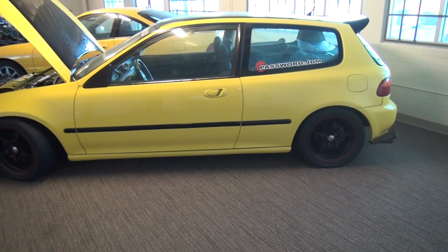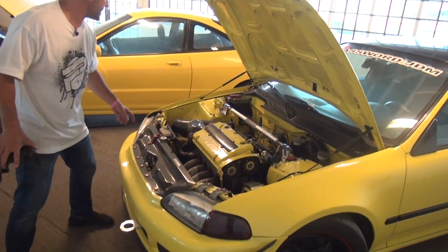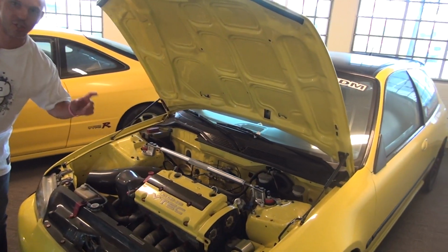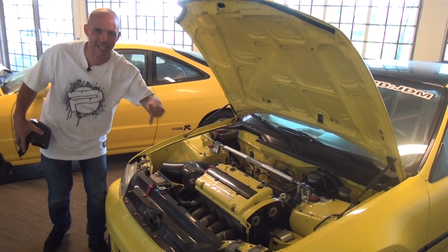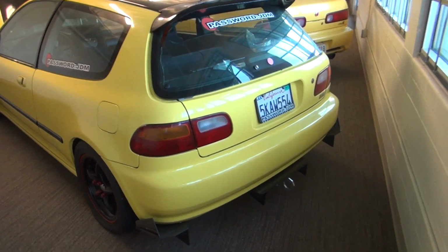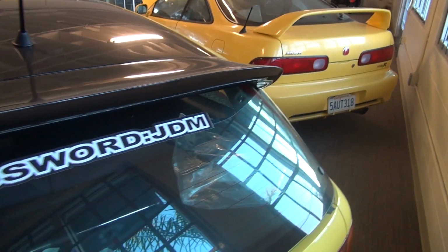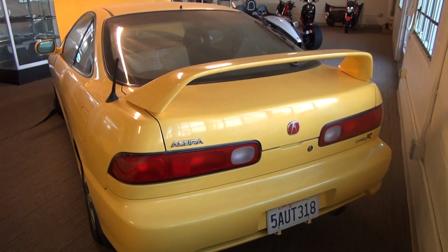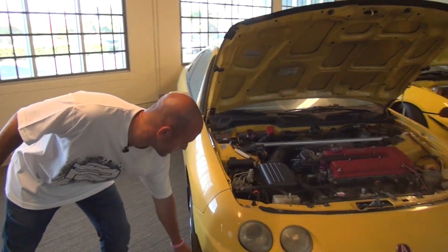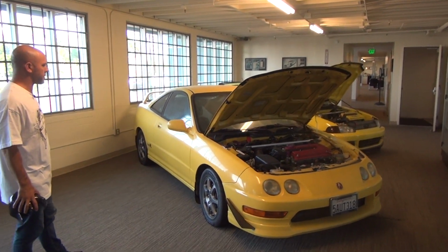It's a carbon, and again, the carbon that they have on this car, these bits, these winglets, these intakes, the stuff that you guys see online, they make that stuff here in-house in the United States. And of course, the Phoenix Yellow Integra Type R. I don't see a whole bunch of stuff other than a winglet on this side and a piece here. This is probably one of the most stock looking Integra Type R's I've ever seen.